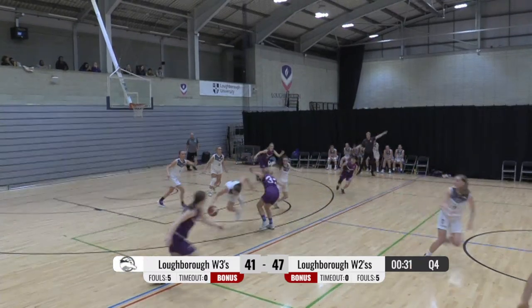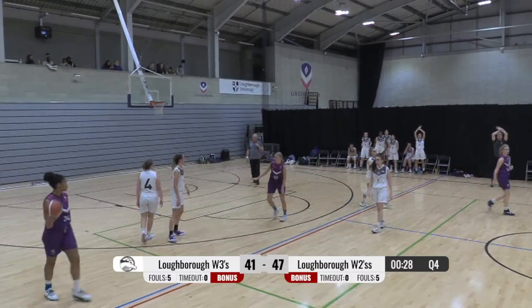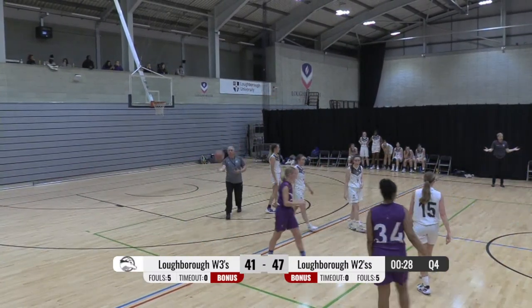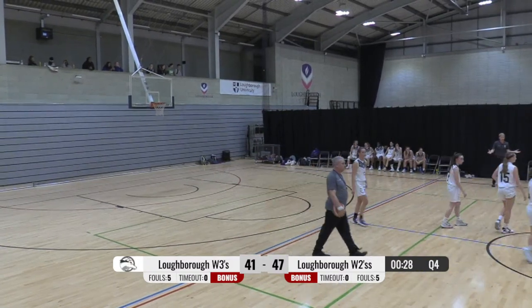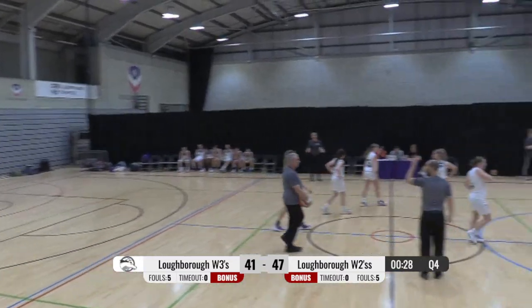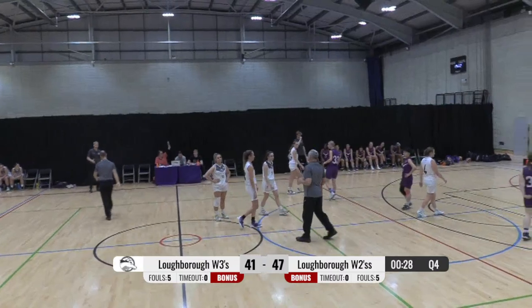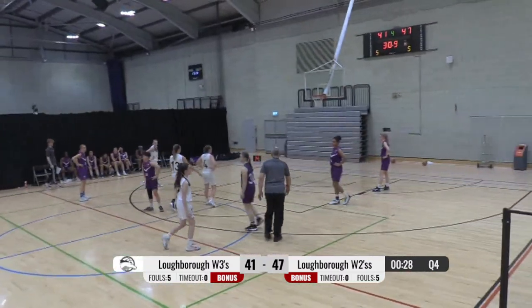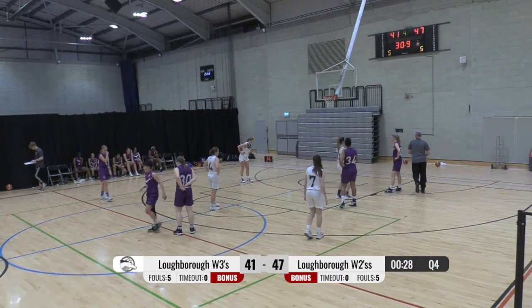Big defensive pressure here from the twos. And a foul is... I think a trip. No, a foul is called. Might have been a blocking foul. Yeah, blocking foul, and that's two more free throws. That's not the foul that you need this late in the game. But we'll see how the women's three responds with their current situation.